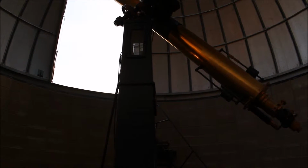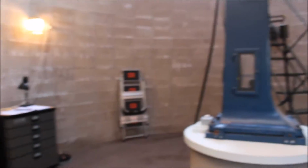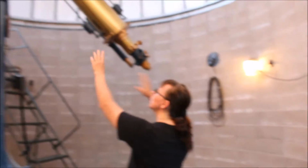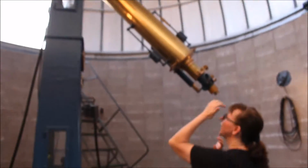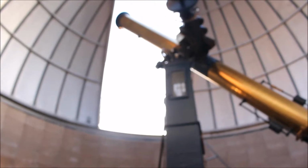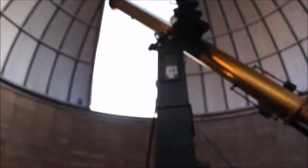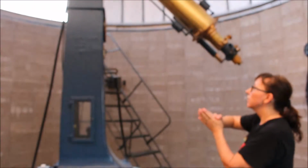We are right next to the meeting room, in the first of two domes. This is called the Witte Dome, and it houses our Clark telescope. The Clark telescope has a tube, which is one of the most striking features about it. It's 15 feet long. At the end of the tube is a lens that is 12 inches in diameter, and it's a refracting telescope versus a reflecting telescope. It's a vintage.